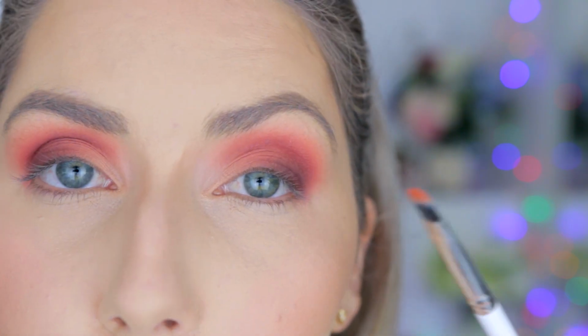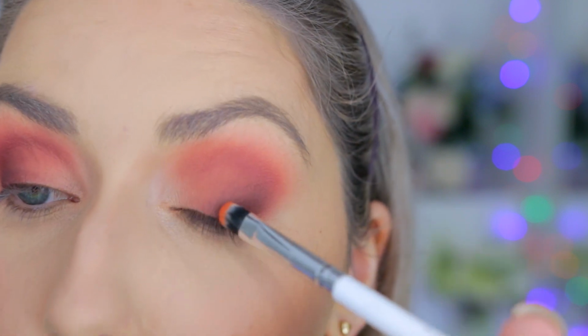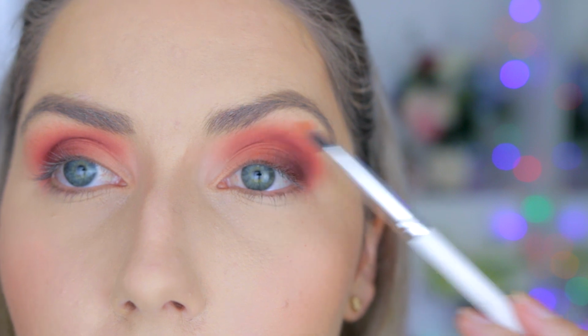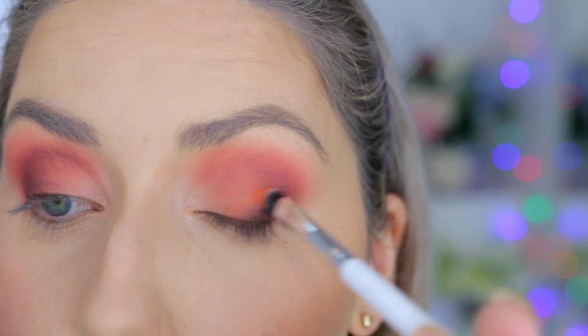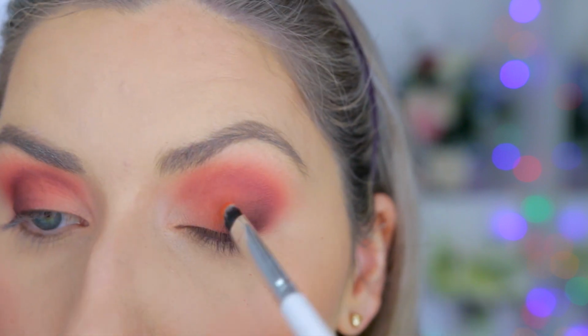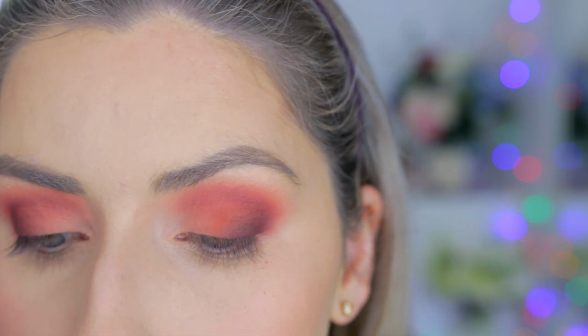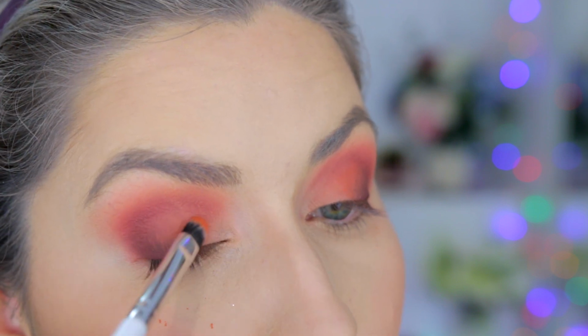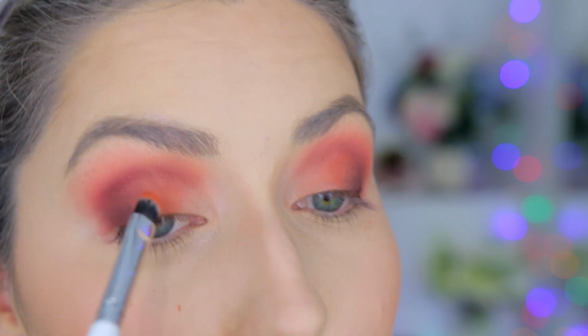For my lid colour, I will be using the shade Meadow. This is just to try and even out all the different shadows that I have going on. Oh, there's a bit of fallout, that's okay.